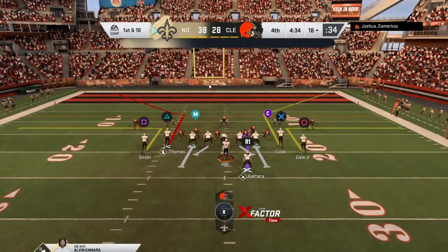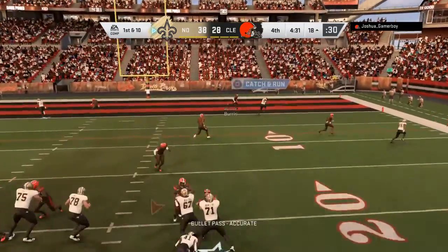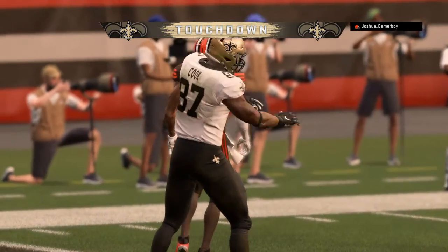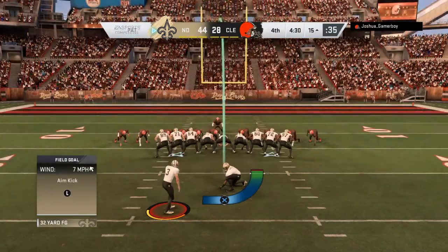A big play there on the catch and run. 52 yards. A real field flipper there as all of a sudden they've got a first down in the... Cook's got it. Touchdown Saints. Jared Cook there to make the grab. And the Saints able to stretch that lead out further.